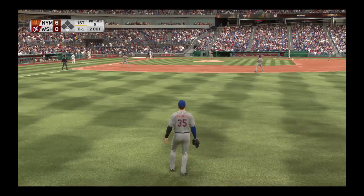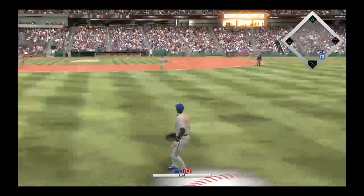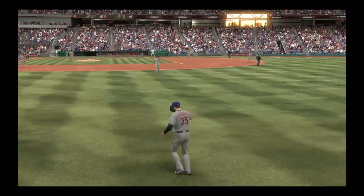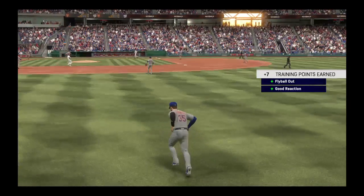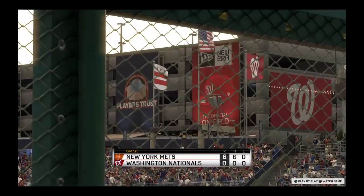The 0-1. Pulls this one into the air out into right field. Moving under it, Vaughn. No trouble with this one, and the inning is over. Nationals gone in order. They won't make a dent in the 6.